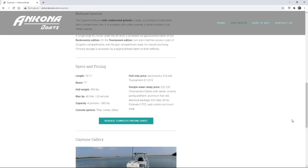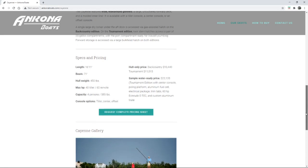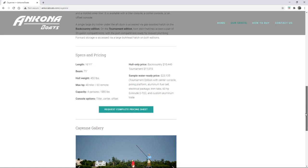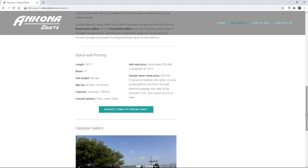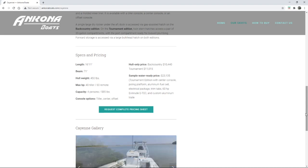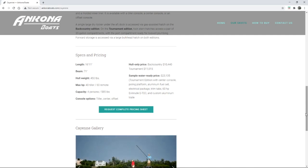Okay, so if you just got the hull, 10,440. And then the tournament, a little more. Hull weight, 450. Still an ultra light boat for that size. Beam is 71. Yeah, so it's a real boat. My boat is a real boat, but not as real as a 71-inch beam. You're much more solid in that thing than what you got in mine. Still not that long, though, 16-11, so still a short enough boat.